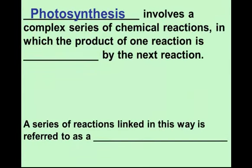Photosynthesis is a pretty complicated process. It's a whole series of chemical reactions. They don't just take the carbon dioxide and water and stick them together and get a carbohydrate. It's a whole series of steps. We're going to use one chemical reaction to make something, and then that product from the first reaction is going to be used in the next reaction, and then we make something else, and then that next product gets used in the next reaction. So it's a whole series of reactions where the product of one reaction gets used in the next step.